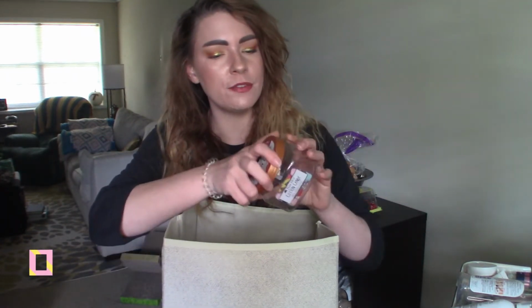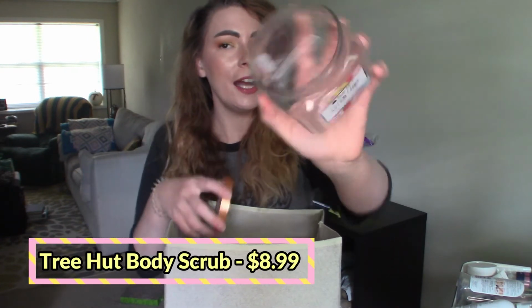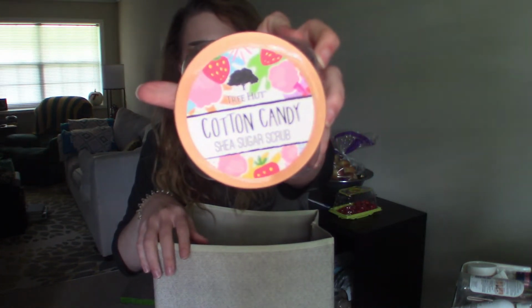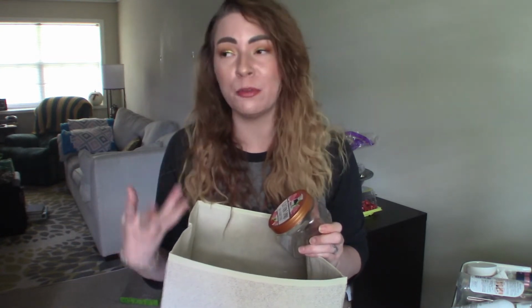All right, who's surprised? I have a body scrub finished off. This is from Tree Hut. This is their cotton candy body scrub. It is completely empty, but let me let you look at the label. So I like the Tree Hut body scrubs. They are probably the most abrasive body scrub that I have tried. You're really taking off some layers of skin, which I like and appreciate.